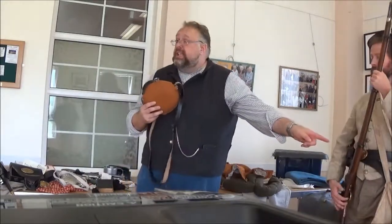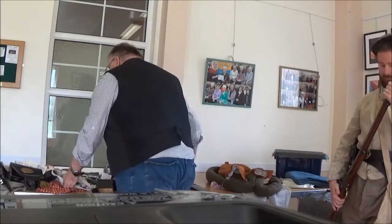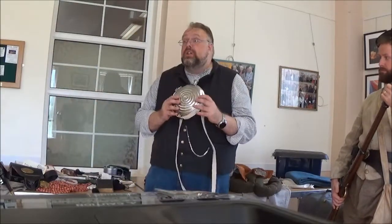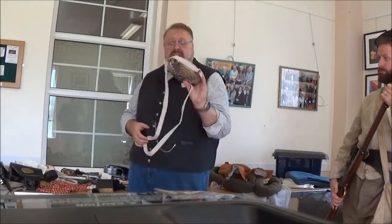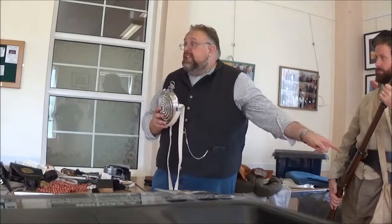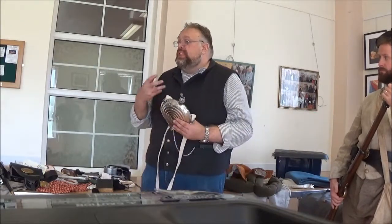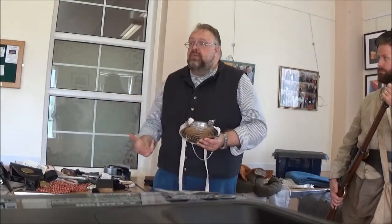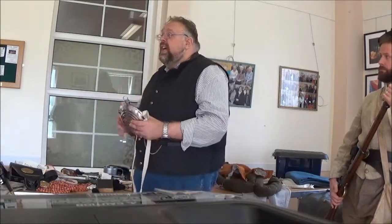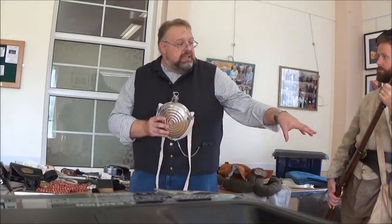Now, think of this. The Yankees, this is more akin to a late war Union canteen, which is called a bullseye canteen. Mass production, they dropped the tin. But when they found these, what do you think they did? Picked them up. Because the wood tasted sweeter, a lot of them made out of cherry wood, apple wood, all sorts of different woods. And they said it even flavoured the water. Plus it was a bit of a trophy, and you'll find a lot of these are left.